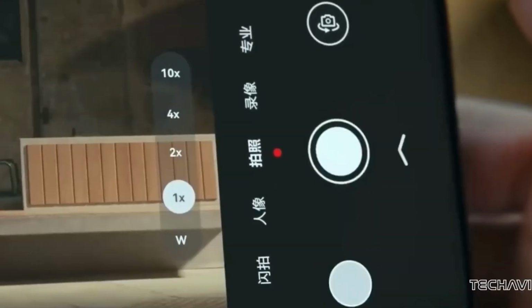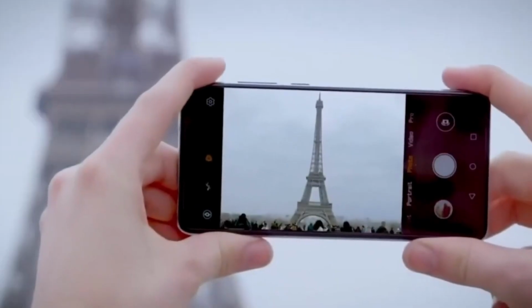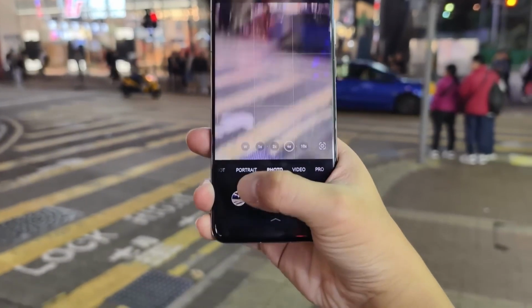This dynamic aperture adapts to different lighting conditions, ensuring you get the perfect shot whether you're capturing a sunny outdoor scene or a dimly lit room. It gives you the flexibility to play with the light and depth like never before.